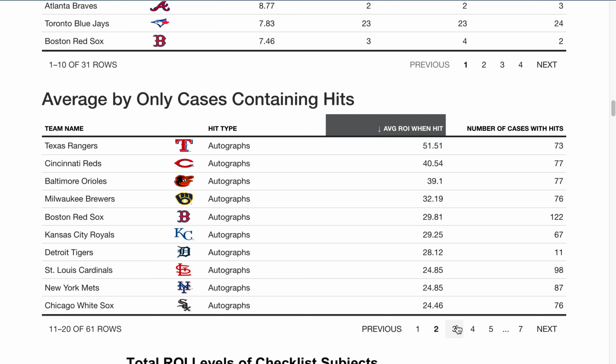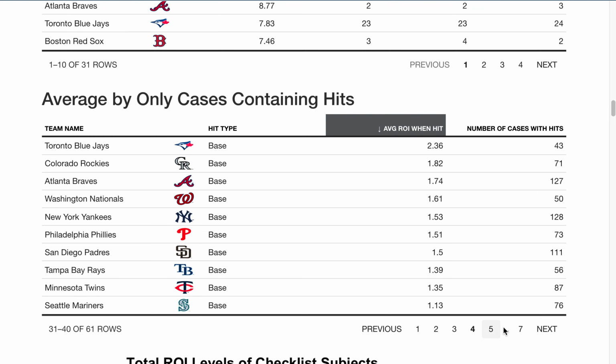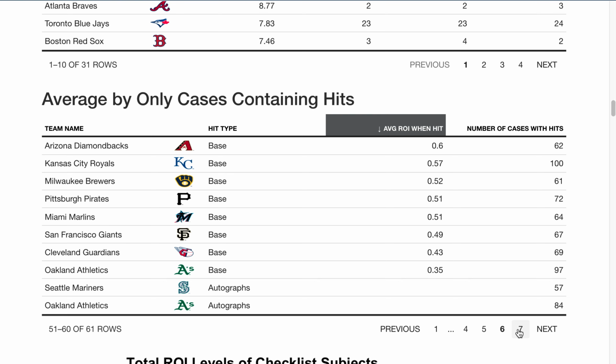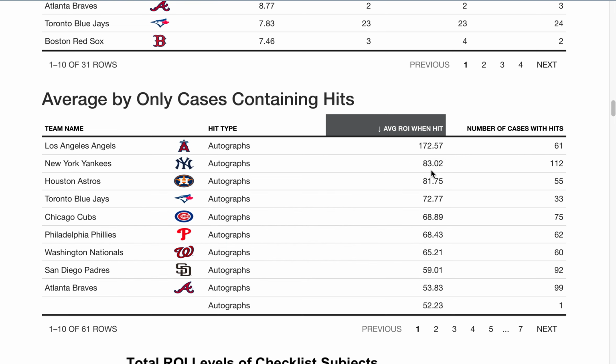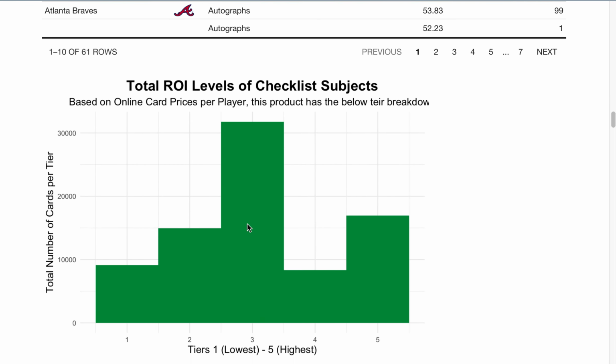There you go. Here's page 3. I'll just go through all of them since there's only 7 pages. So these are by hit type and team, your average ROIs, and they're very low. And then finally, I just want to show you how the 1 through 5 tiers are distributed.